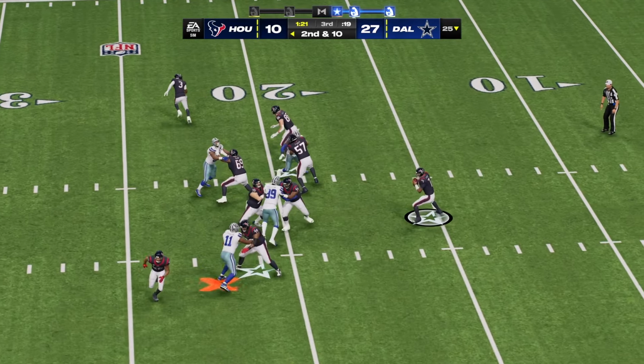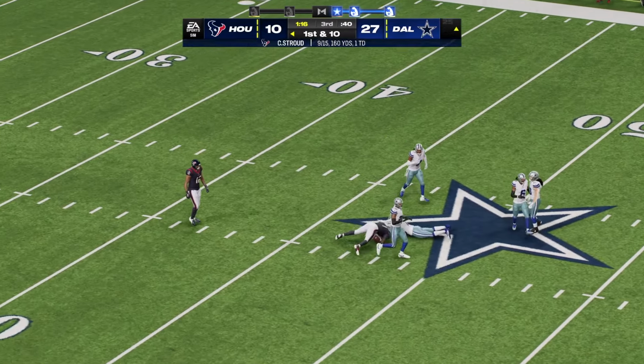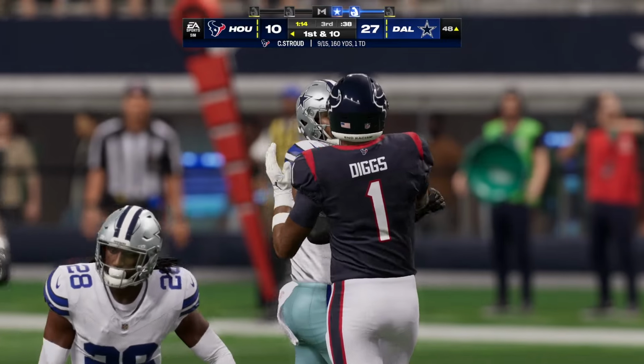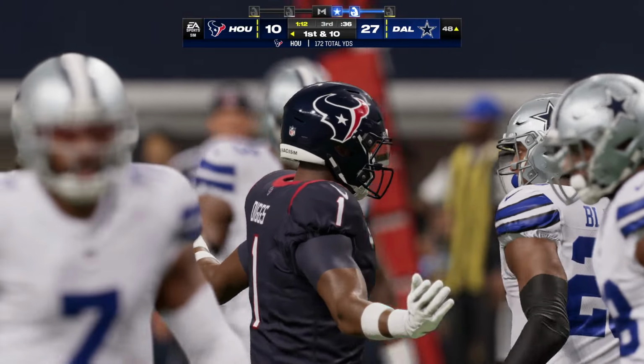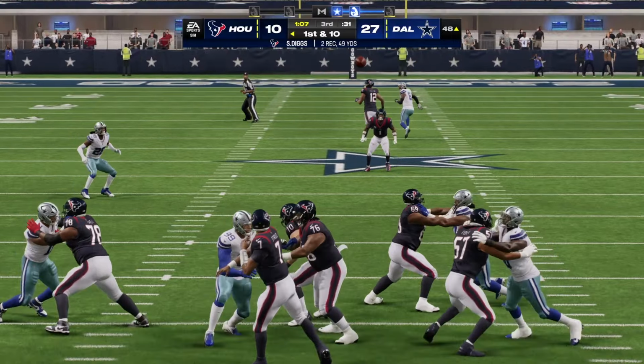Stroud off the play fake. Man open downfield is Diggs. He's got it. And he'll be taken down, but not before they work it across midfield. 27 yards there, a first down.